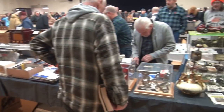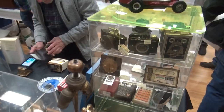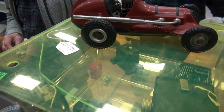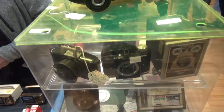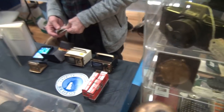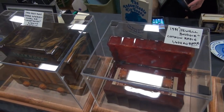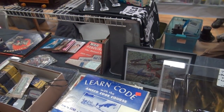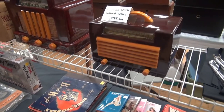All right, let's flip around because I missed all kinds of stuff behind me. Yeah. They just got here. Who wants it? Look at that. Tether cars. How much is that? $450. Oh man, there's a beauty.